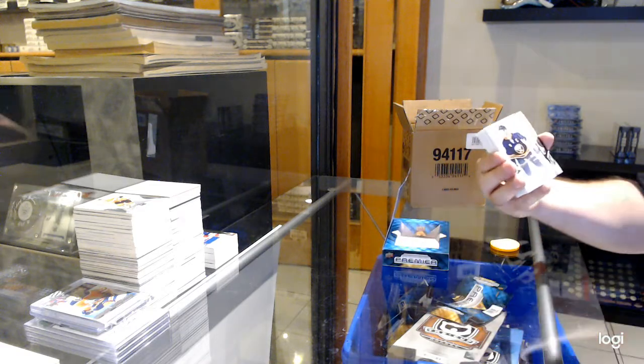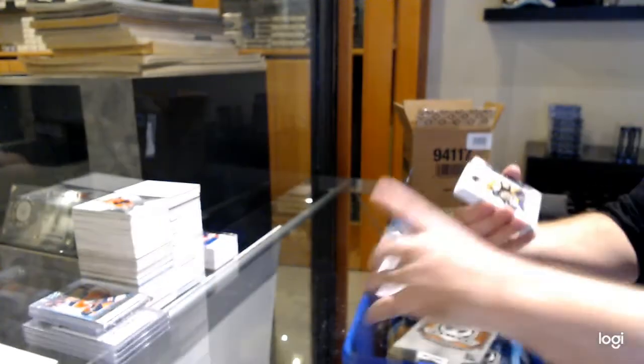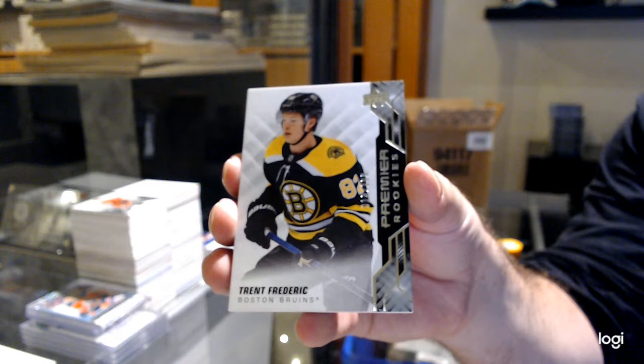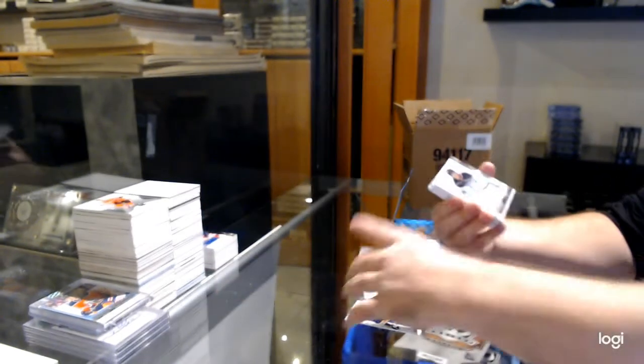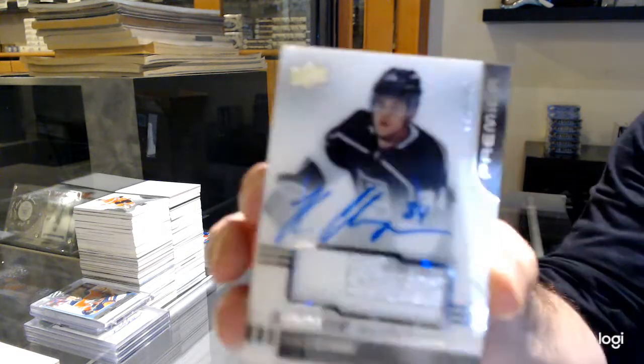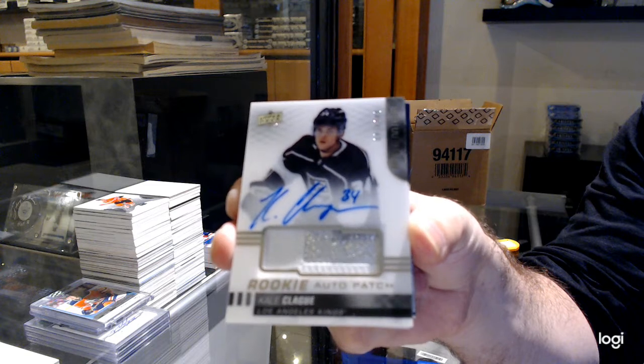We've got for the Buffalo Sabres, Jack Eichel, the $2.99. For the Boston Bruins, Trent Frederic. For the LA Kings, the $1.49 rookie patch auto. Clague, LA Kings, Clague.